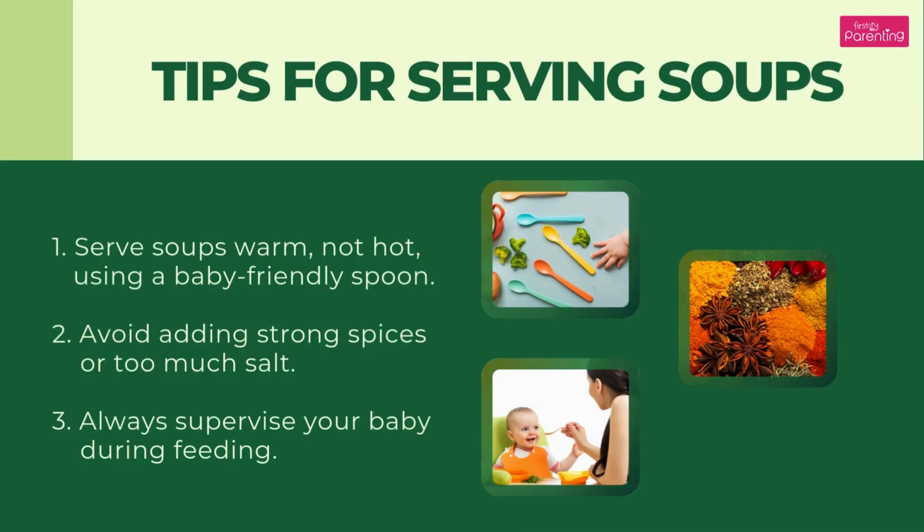Tips for serving soups. 1. Serve soups warm, not hot, using a baby-friendly spoon. 2. Avoid adding strong spices or too much salt. 3. Always supervise your baby during feeding.